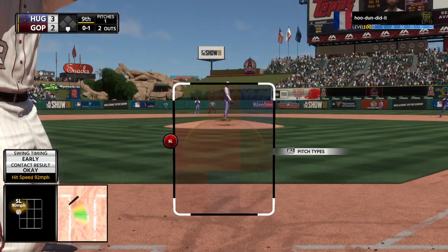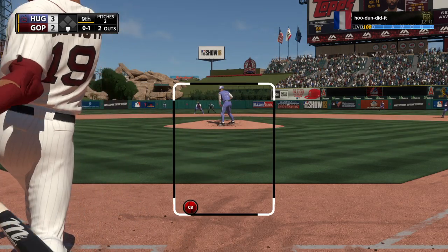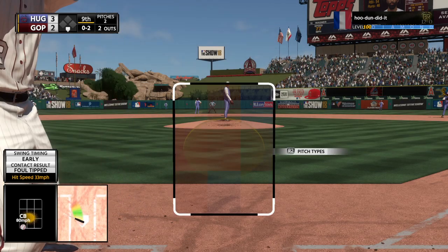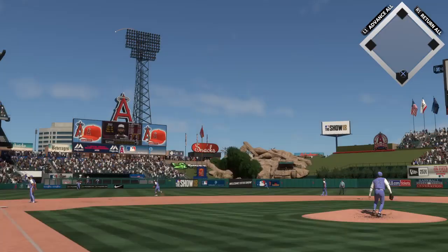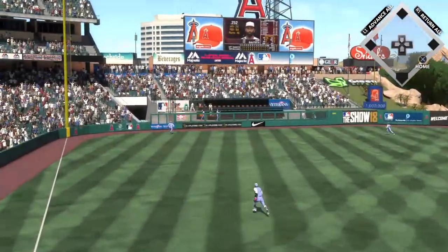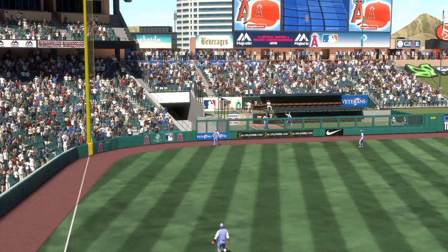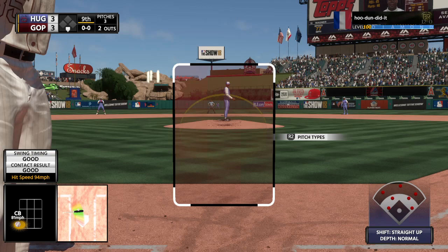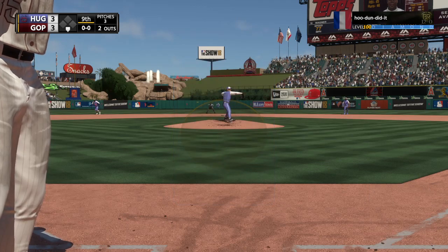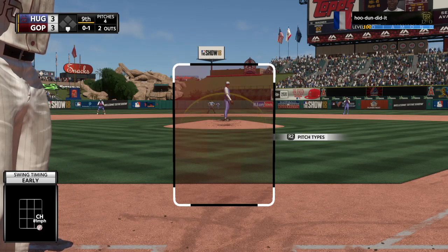Fans on their feet in a 1-run ball game in the last of the ninth. Here's another one that's drilled. This one to left. Back goes Martinez. Gone. Back to back to back jacks, and it's all tied up. First delivery to him on the way. Went about halfway there, but it's a called strike regardless.